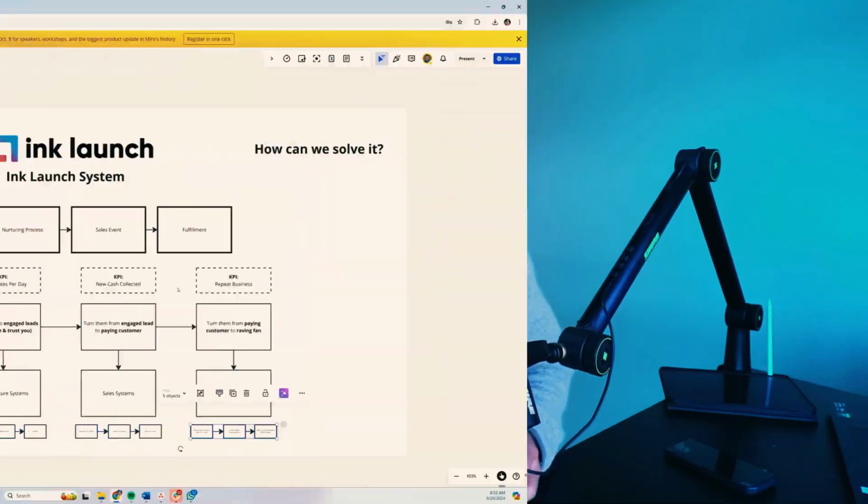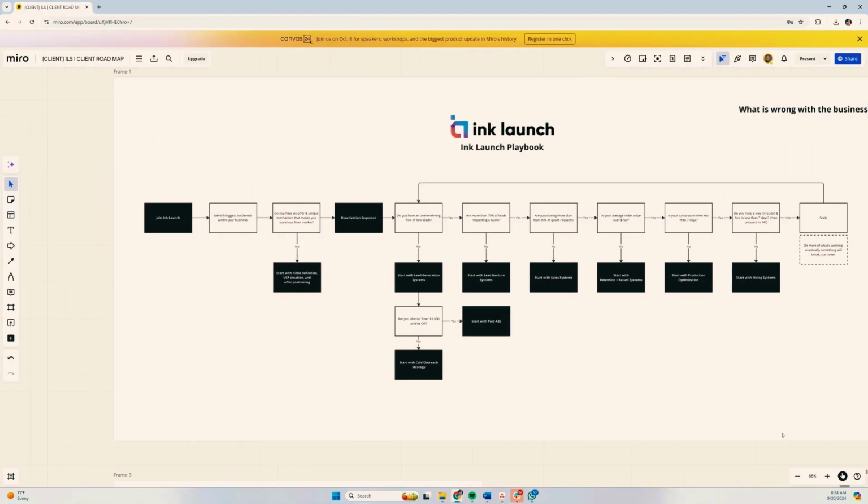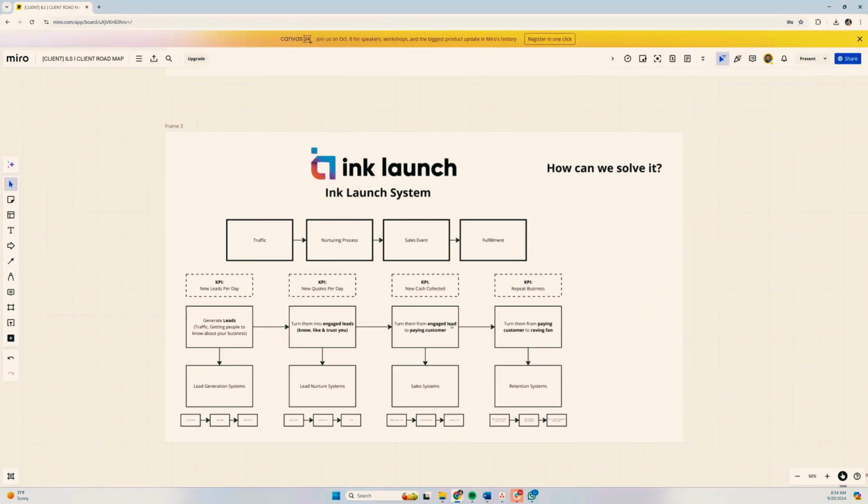So using this system right here, this is the Inklaunch system that we install into other companies. And the only reason we can do that is because we know how to do it ourselves. So for people wondering how we do it, this is how we do it. But every single thing takes time, money, and energy to install. So what we want to look at is what is the biggest thing that we can solve. And to do that, we follow this system up here. We figure out what is the biggest bottleneck within the business, and we solve it using the Inklaunch system. And this is the system right here.